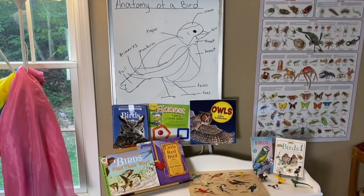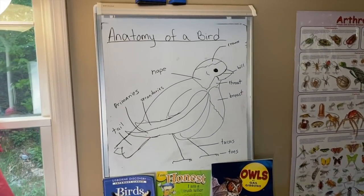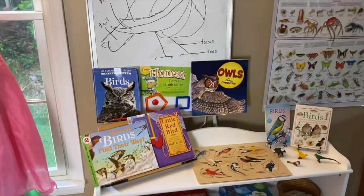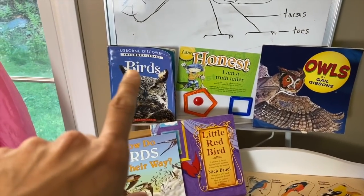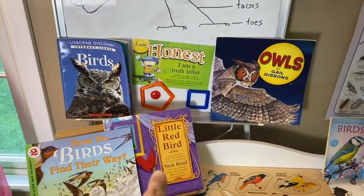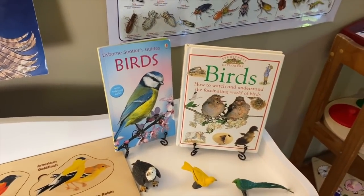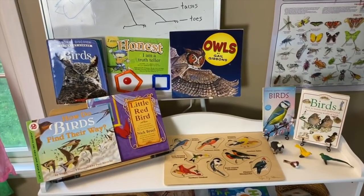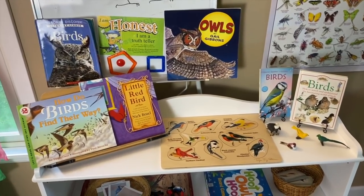Here is our display of our bird unit study. Starting at the top, I have a drawing of the anatomy of a bird that I'm going to have the kids copy into their science notebooks. Then at the bottom, I have books on display about birds, such as How Do Birds Find Their Way? Birds, the Osborne Discovery Birds book. I have Owls by Gail Gibbons. I have a little fiction book about the little red bird. I have other bird nonfiction books as well that they can flip through and learn information about birds. And I let them look at the bird information on their own. And I also, during science time, pick out from any of these books and read to them information about birds.